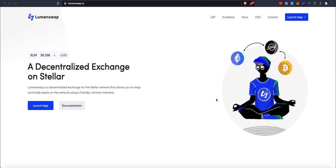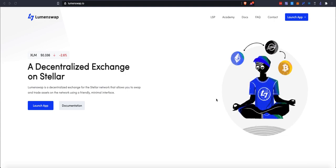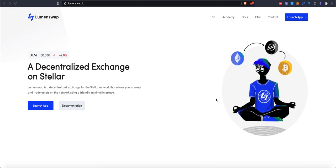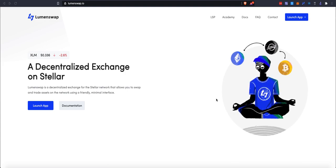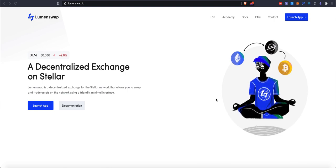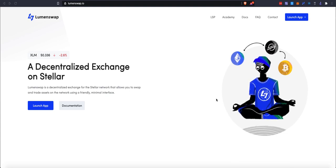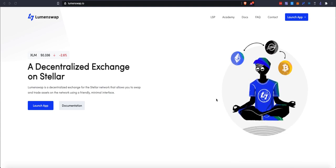So when we pull in these custom pairs, they already exist. They already exist out there on the Stellar network. What we're doing is pulling them in so we can see a bit of the chart, see some of the data around that, and have that on our own user interface on Lumenswap, and it makes life a little bit easier for us, should we have bespoke taste in tokens that's not mainstream.